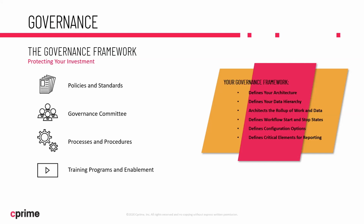Your governance framework is going to define your architecture. It's going to define your data hierarchy. It's going to architect the roll-up of work and data. It's going to define workflow start and stop states, define your configuration options, and define all those critical elements that are used for reporting. So it's really important.